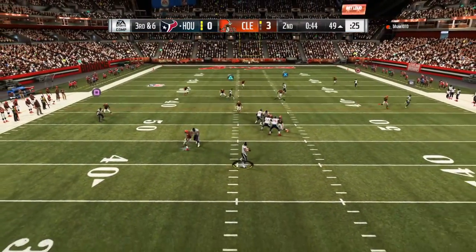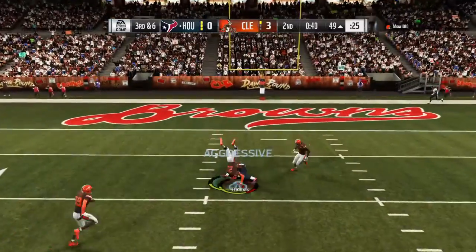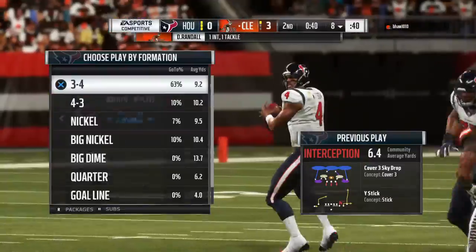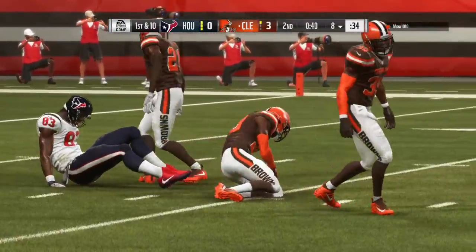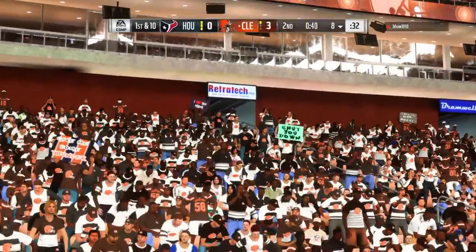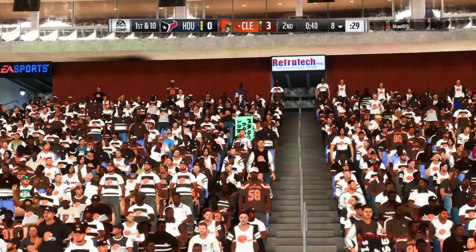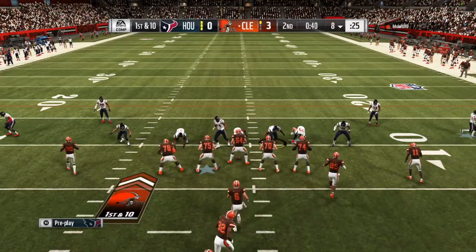Again, it's Watson. He'll air it out deep for Thomas. A battle for it, and it's intercepted. Picked off by the former first-round pick, Demarius Randall. Thomas, the intended target. Well, they didn't exactly show patience there, did they? Just down a score, they come out firing right away and compound things by throwing an interception. They put their defense in a really tough spot.